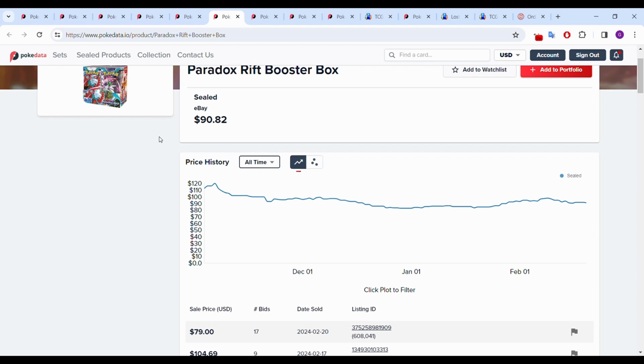Is it going to be a lot higher than this in 2 to 3 years? Yeah, probably. You need to decide if you think your money's better put into Paradox Rift or something like Evolving Skies. Is it easier for Paradox Rift to hit $200 a box or for Evolving Skies to hit $1,000 a box? You need to make up your mind on that.